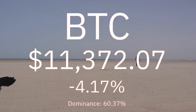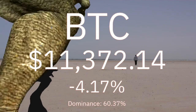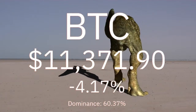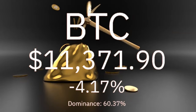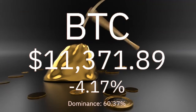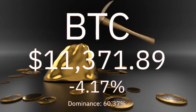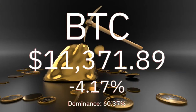Have you missed Bitcoin? Well, I sure have. In the last week, Bitcoin retraced by 4%. Its dominance is hovering around 60%. We are again in a kind of consolidating phase with Bitcoin. This is the price change of Bitcoin in the last 7 days.